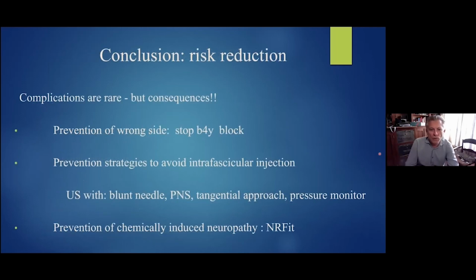So in conclusion, this presentation is to show you that we cannot avoid all problems in regional anesthesia. It is a risk reduction. And we know that the complications are rare, but the consequences can be very, very hard for the patient.